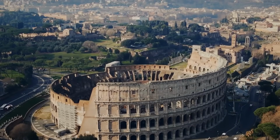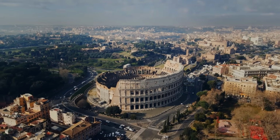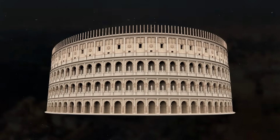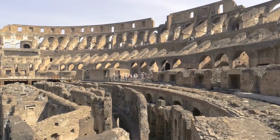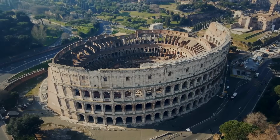Now, not all Roman buildings made it to the 21st century in perfect condition. The Colosseum, for instance, one of the most famous Roman constructions in the world, used to be nearly twice as large as it is today. It sustained a lot of damage throughout the ages, reaching the form we've come to know today. Let's not forget, it's a pretty old building to begin with.